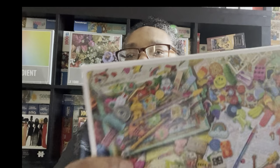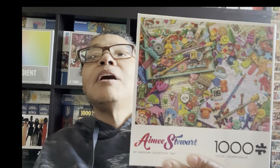Now, just like I showed you that this Country Life Escape to the Shed puzzle is a new Buffalo puzzle, these 5 are brand new Aimee Stewart puzzles. There was no way I could say I want 1 or 2, well, maybe 3. Nope, I had to get all 5. This one is called My Awesome Collection 1989. Okay, look at all of those things. I'll throw the picture up here so I can talk to you about the puzzle.